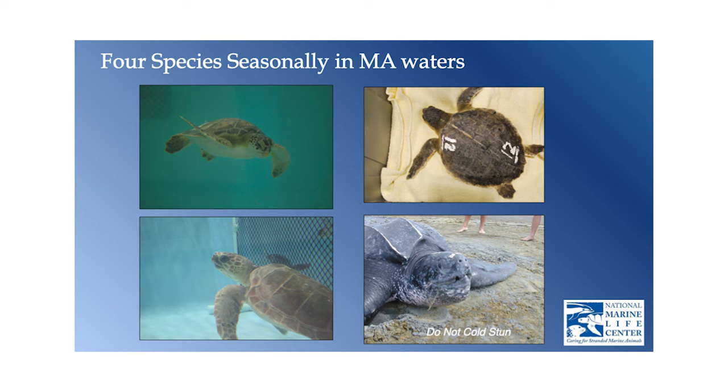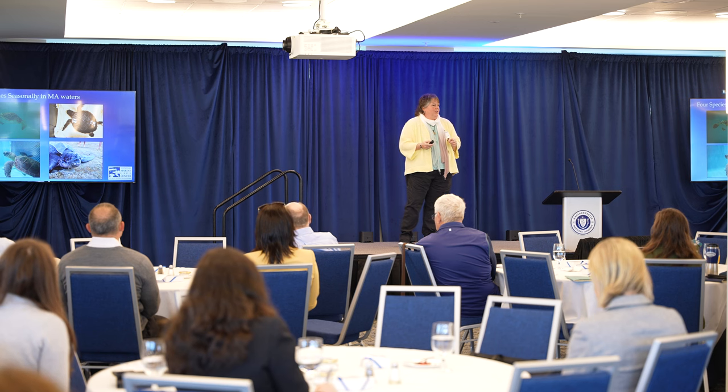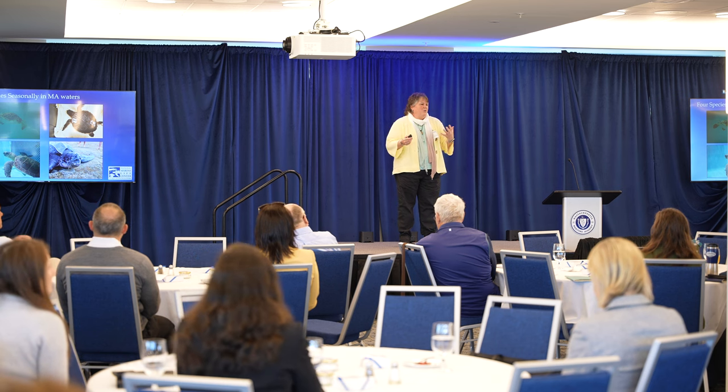And the one on the top right there, that's the Kemp's Ridley, the most endangered sea turtle in the world. And that makes up 89 to 90% of the turtles that strand right here on Cape Cod. So the populations were decimated by collecting eggs, eating eggs, selling eggs, and some of our fishery practices. So this is a species in peril. In the top left is a green sea turtle. They don't come here in the same numbers, but they do come here.